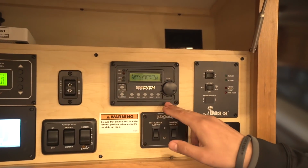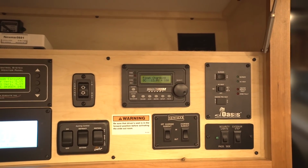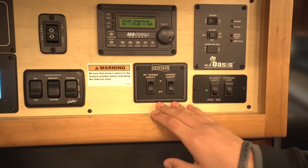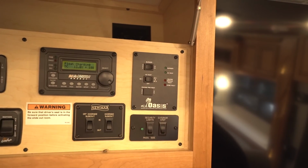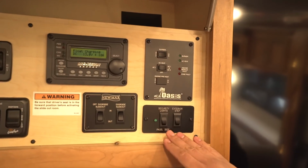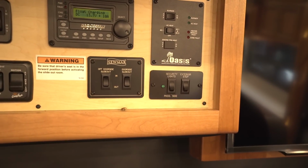Your EMS, your energy management system, is right there. Again, that will help control all 3 of those ACs. And then you have your slide out controls right underneath. Your Oasis heat is over to the side. As I mentioned, those 3 ACs do have heat pumps, but if it gets below 40 degrees, you're going to want to make sure you use your hydronic heating there. And then lastly, right here, you have security lights and your step, so you can lock your step out.